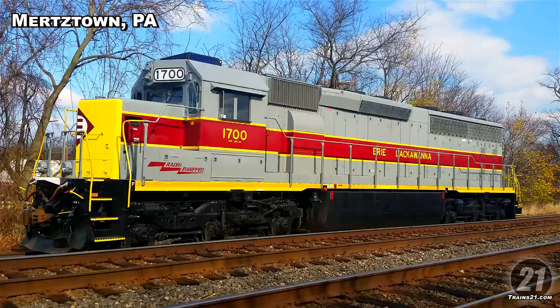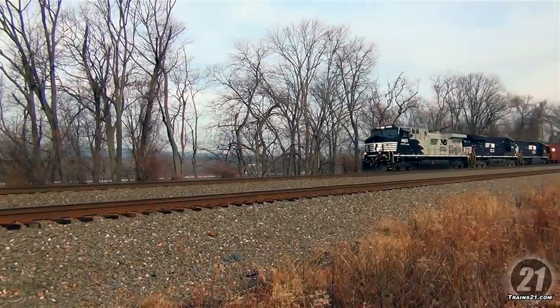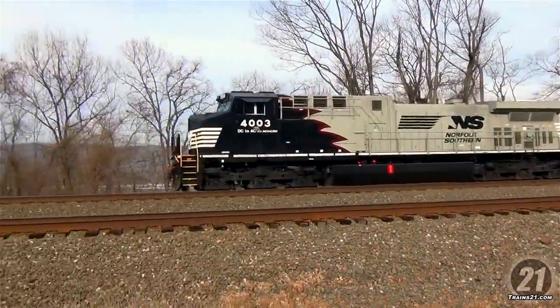The SD45-2 is one of only six on Norfolk Southern. Not only one of six SD45-2s, but I do believe one of six remaining Erie Lackawanna units on Norfolk Southern. I could be wrong about that. If I am, put it in the comments.